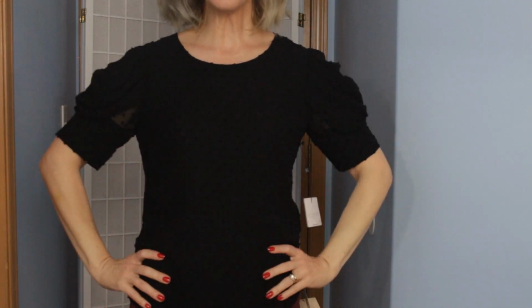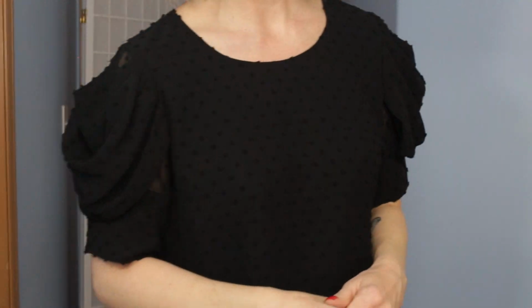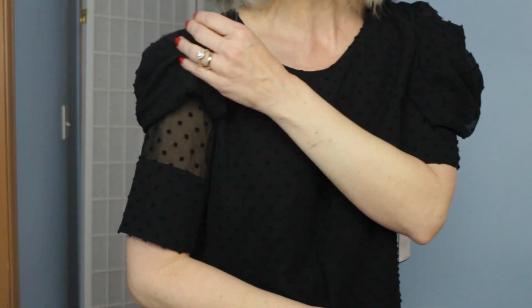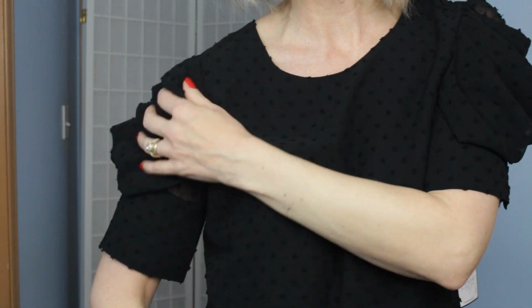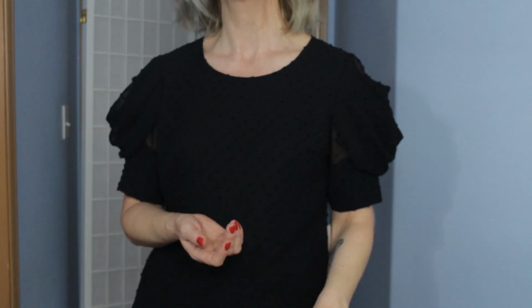Look at this. It's so cute. Oh my gosh. No. This is, yeah, you guys, I am a sucker for Swiss dot, like, right? Look at that. And then these sleeves are just, they're just so fun. I guess some people would go, what the heck? Why do you need this like bunting on your arm? Well, because it's fun. It's cute.